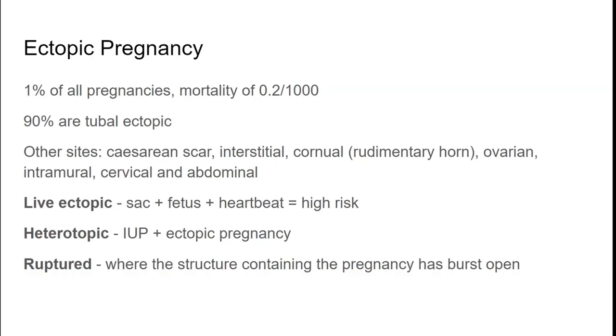And then a ruptured pregnancy, the one that we're worried about, this is what kills women, and that's where the structure, whatever the structure it was containing the pregnancy, has burst open. And where you've lost that tissue integrity, there is then massive bleeding, and this can happen quite quickly, and they can lose quite a lot of blood. So this is why we do tread so carefully and do all these extra tests and things.